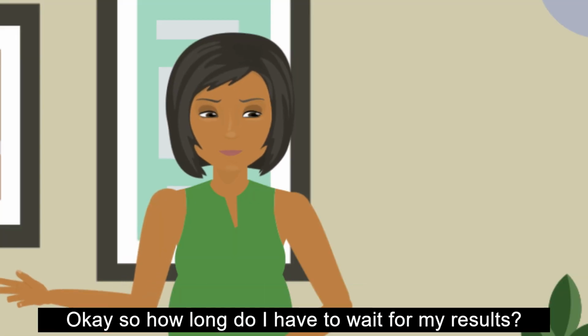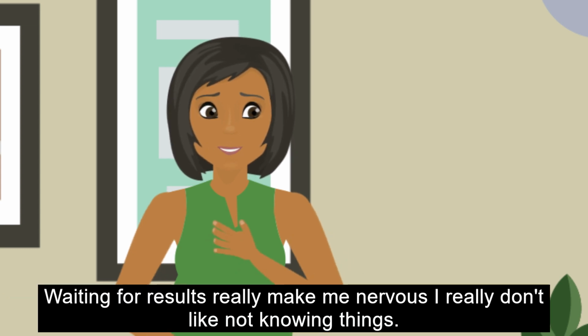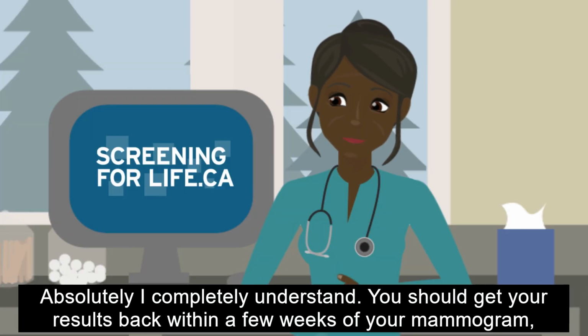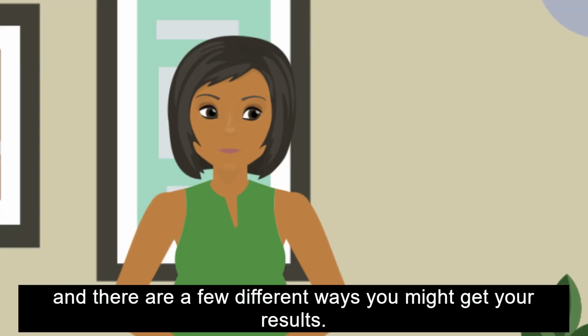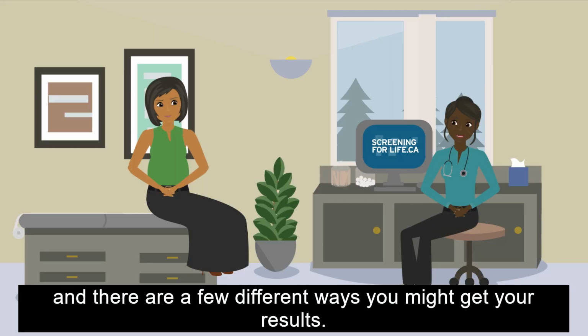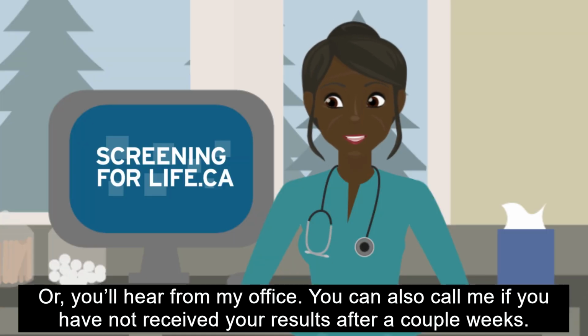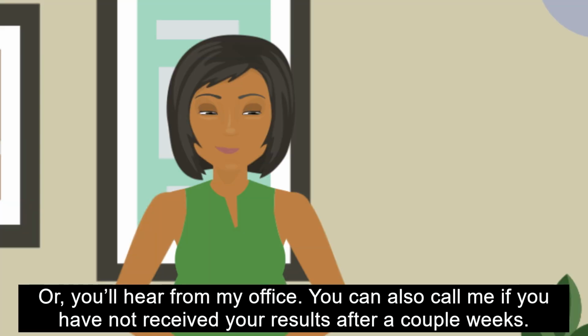Okay, so how long do I have to wait for my results? Waiting for results really makes me nervous. I really don't like not knowing things. Absolutely, I completely understand. You should get your results back within a few weeks of your mammogram, and there are a few different ways you might get your results. It could be a letter in the mail from the clinic or the hospital saying whether your results are normal or not normal, or you'll hear from my office. You can also call me if you have not received your results after a couple weeks.